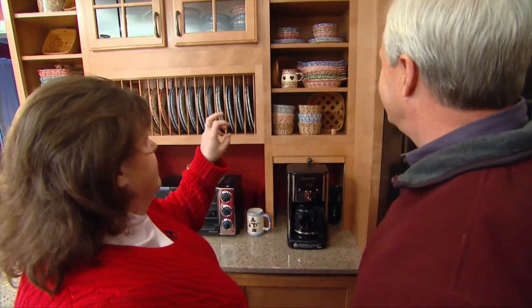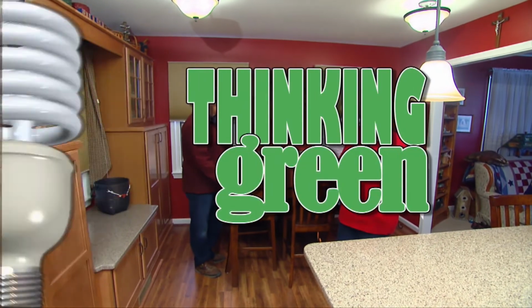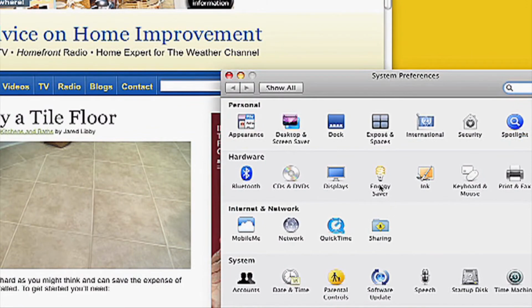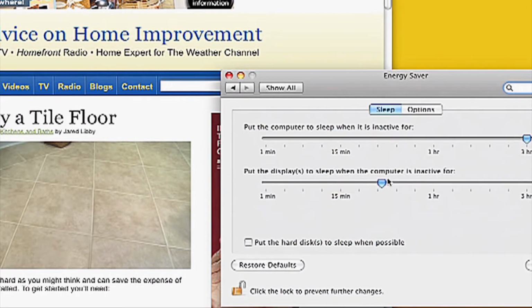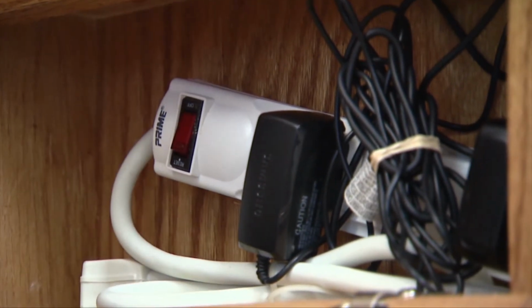While Linda continues showing me around, why don't you check out this Thinking Green tip? We've talked a lot about ways to make your home more green, but the same color scheme can also extend into your office. A few simple things can make a big difference, like making sure your computers have energy-saving settings programmed in. You can also plug everything into a power strip with an on-off switch to make shutting down as simple as a flip of the switch.